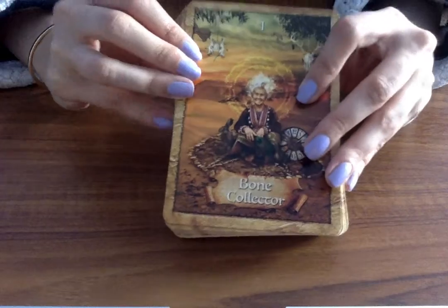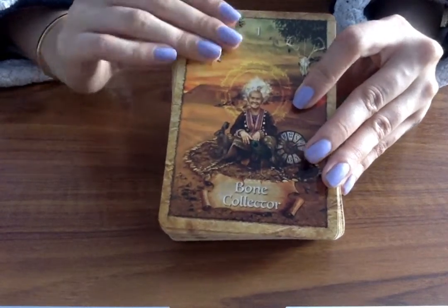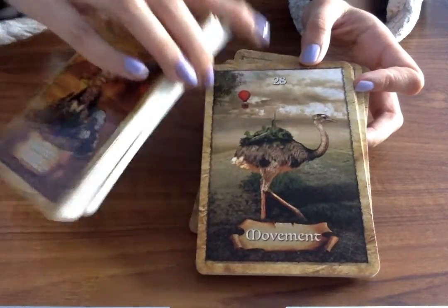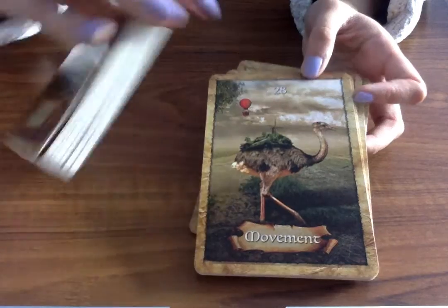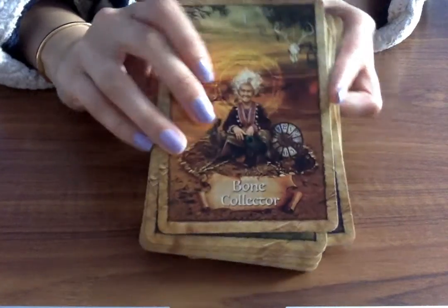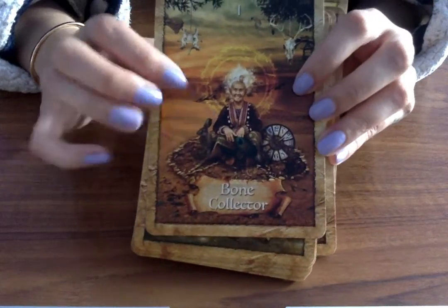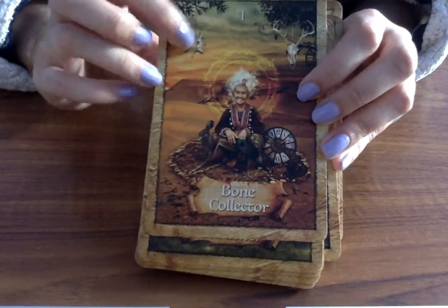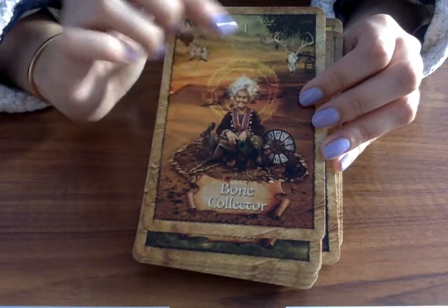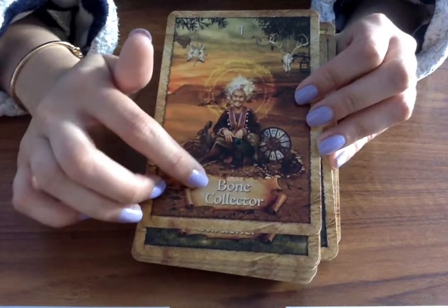So we've got here all of the cards. Now they're all numbered, as you can see here. And of course they're not numbered in Roman numerals, it's numbered as in normal numbers. So that's what we've got here. Beautiful illustration. There's a lot of symbolism I feel that is hidden in every single one of these cards. There's so many things to pick up. You've got here a peacock feather, you've just got so much going on.